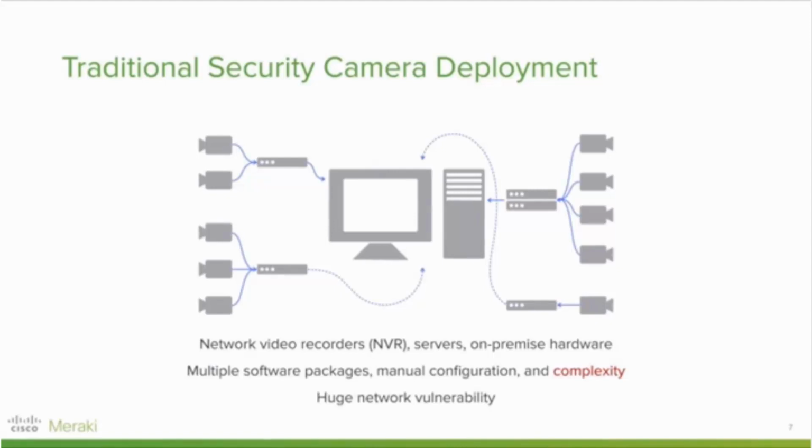So that's usually going to be on an NVR, network video recorder, or a DVR, depending on the age of your system, some type of server, or on-premise hardware. And you've got potentially multiple software packages. So if you want to do any configuration of the cameras or watch video or run analytics, things like that, then you've got more pieces. So commonly you'll have a VMS or video management solution to do some of that, and you might be layering on additional software and things like that for analytics. So that lends itself to a lot of complexity.